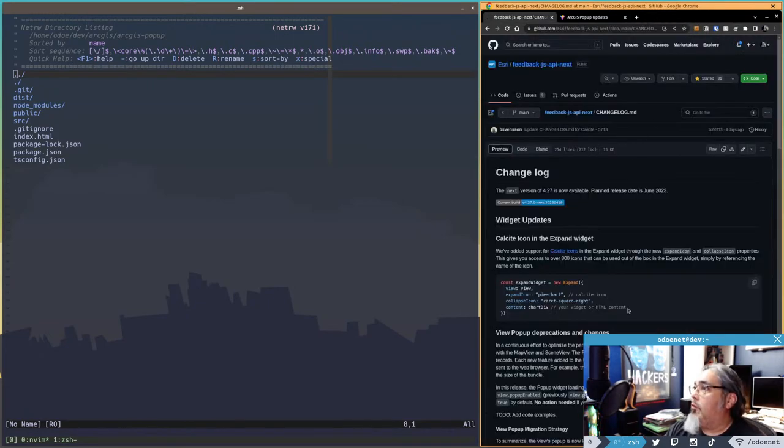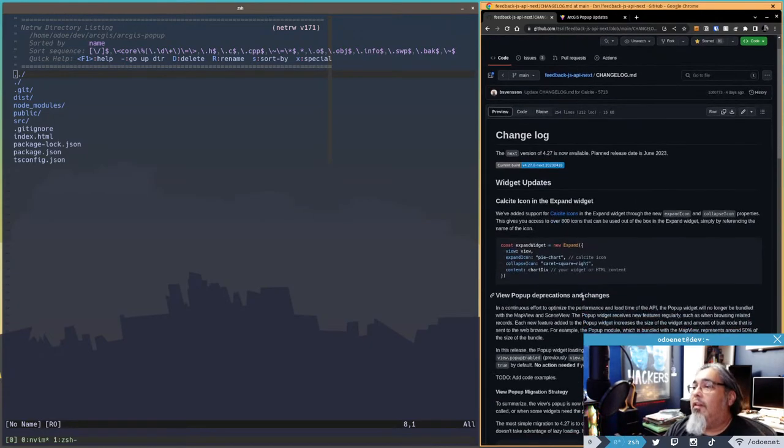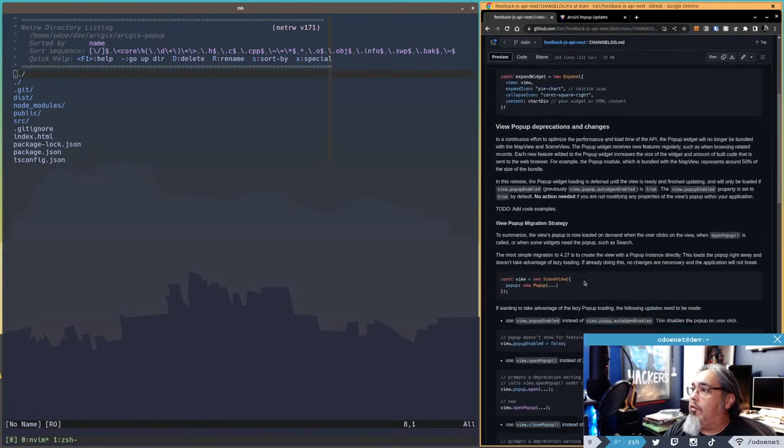All right, so let's look at what's going on. So pop-ups are dead in the next version of the ArcGIS Maps SDK for JavaScript. Not really, just kind of a clickbaity title. But there's some improvements coming along, right? So the next version, 4.27, you can read the changelog on GitHub, on the Esri feedback JS API next repo. There's a changelog for what's coming. This is currently available in the next version of the Maps SDK. So if you do npm install @arcgis/core@next, you'll get the latest and greatest updates, right?